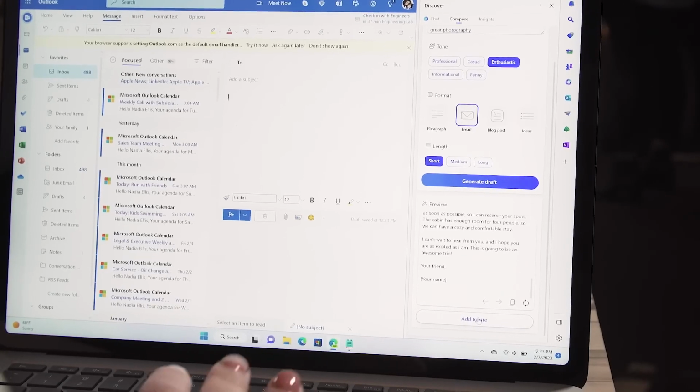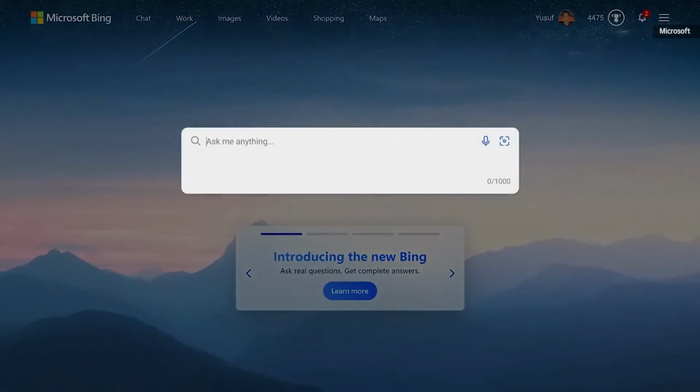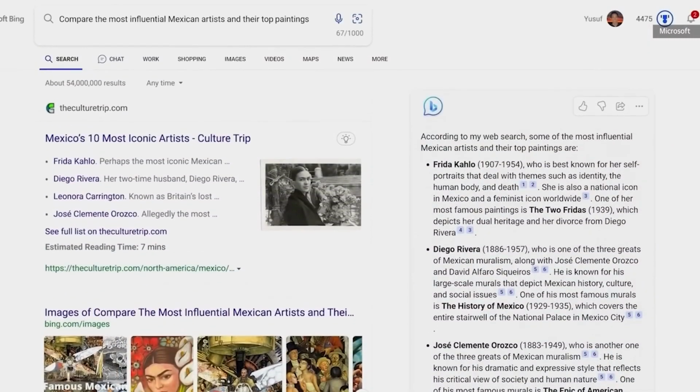So far, this has been just a few hours of a preview with the new Bing and Edge, and honestly, I feel like there's so much more I can do and try. So this is just a hands-on of what we saw today. Of course, I'll be eagerly and excitedly testing the rest of this out because it kind of feels like we're in a new era. What can AI do for us? And what should we let it do for us?